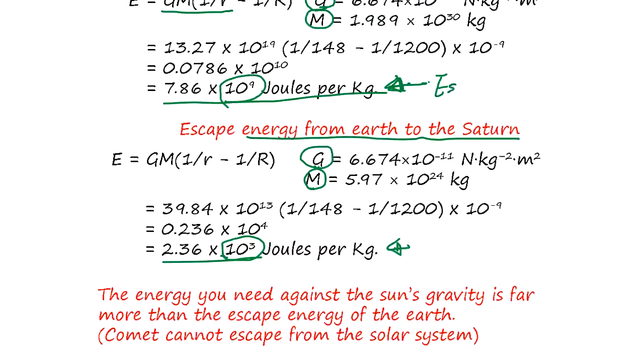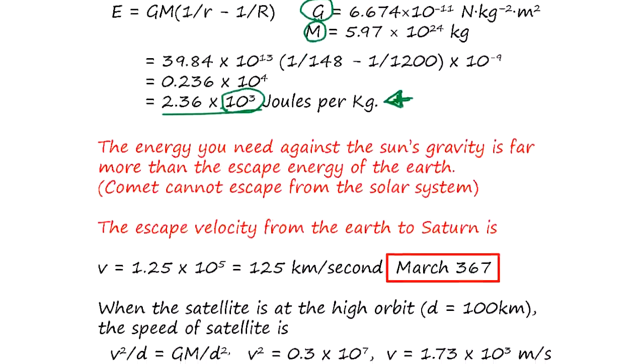This escape from the Sun's gravity is going to be the major factor to go to Saturn. Launching a satellite to Earth's orbit is a small portion of the energy. The major portion of energy is to escape from the Sun's gravity for that kind of distance. So the energy we need against the Sun's gravity is far more than the escape energy from Earth.